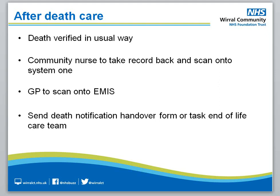It's a really simple document, and even if you've never had any training in it before, it's self-explanatory. Just work through and answer the questions and get the GP to sign it within 24 hours. But if you do feel that you need any further training, I'm happy to provide training on it if you get in touch.